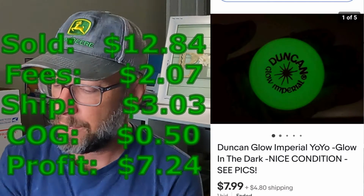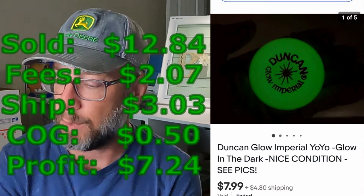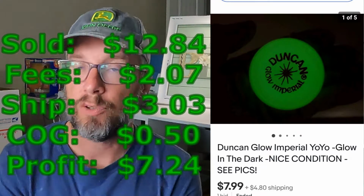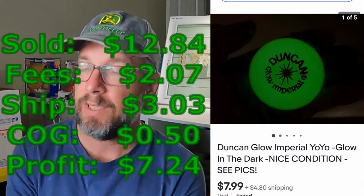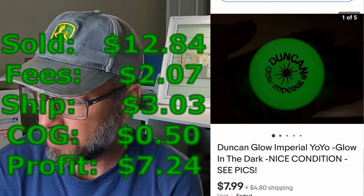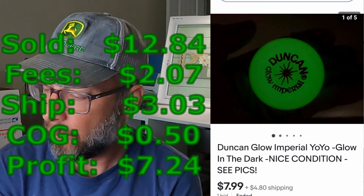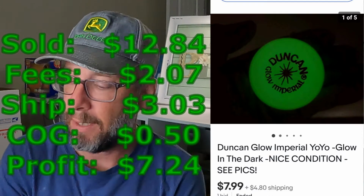We have this Duncan yo-yo, glow in the dark. These Duncan yo-yos, anybody can use a Duncan yo-yo. Those things come right back to you. The buyer was all in for $12.84 on this Duncan yo-yo, $2.07 in fees, $3.03 to ship, and it cost me about 50 cents. So $7.24, I got the profit.